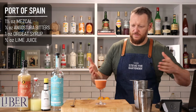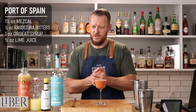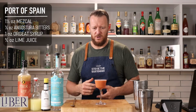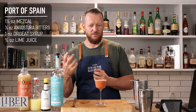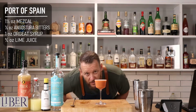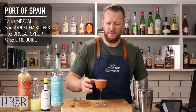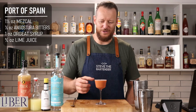There we have the Port of Spain, assuming this is inspired by the Trinidad Sour. So mezcal, Angostura, smoky, spicy, earthy, with that kick of citrus and almond. You always get an interesting color when you use that much Angostura.